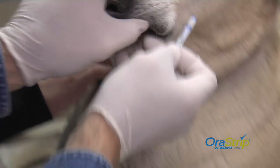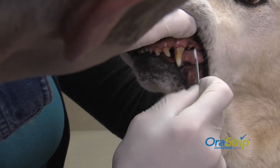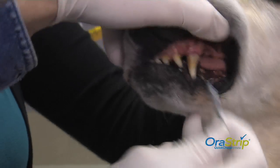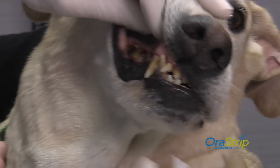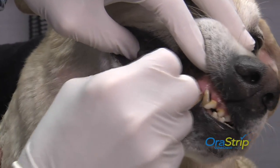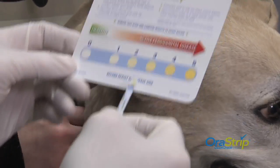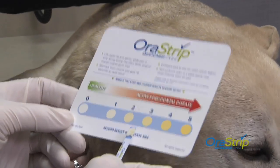So finally we have a diagnostic aid in the OraStrip that you can simply wipe across the gum surface, get the fluids on there, and with just a few seconds you know if there's a presence of anaerobic bacteria. And the great thing is you can show it to the client. It's not something that has to be sent out to a lab or that takes an hour in the back. It just takes a few seconds to show the pet owner that their pet has periodontal disease. Once you show them that, that's a great step in getting them to accept your recommendations for a treatment plan.